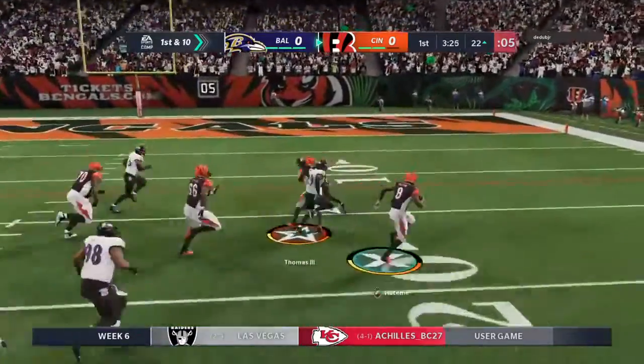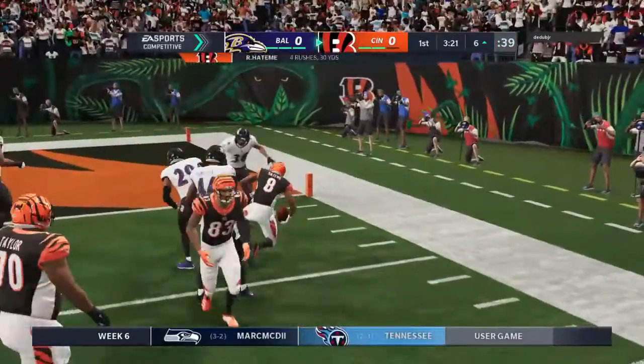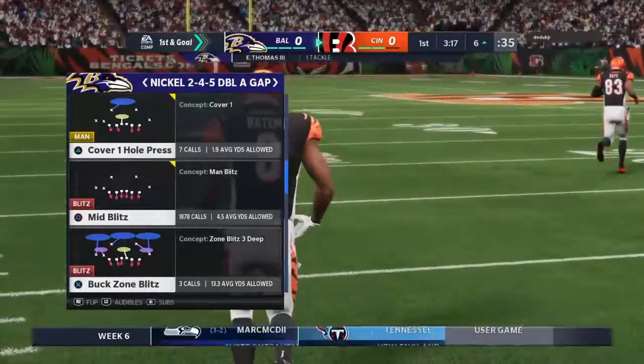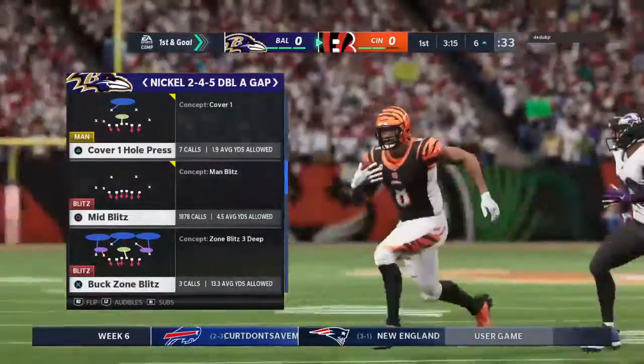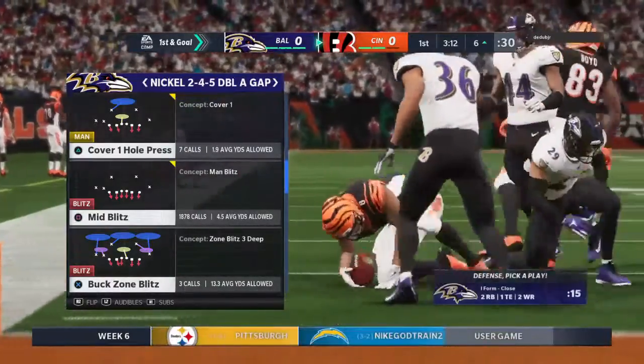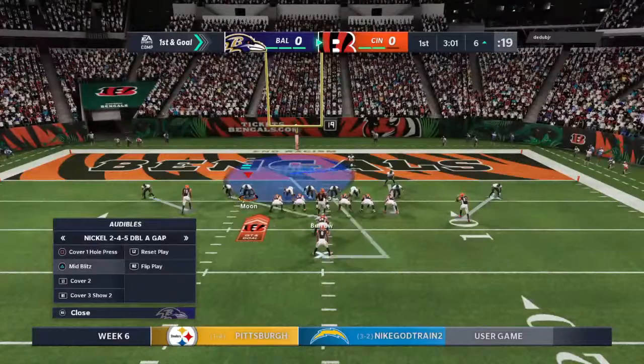Now a handoff looking right. He's got the first down inside the 10. And he's all the way down to the 6-yard line. That one goes for 16 yards. It sets him up 1st and goal. First and goal from the 6.